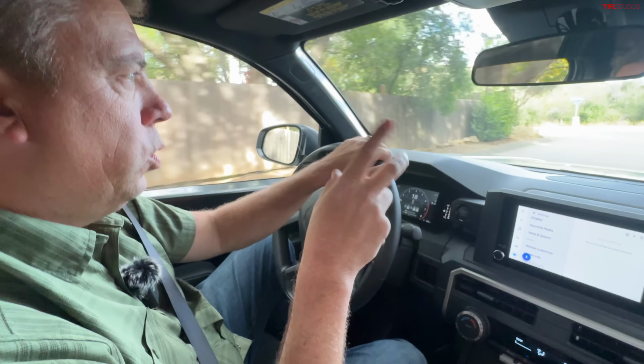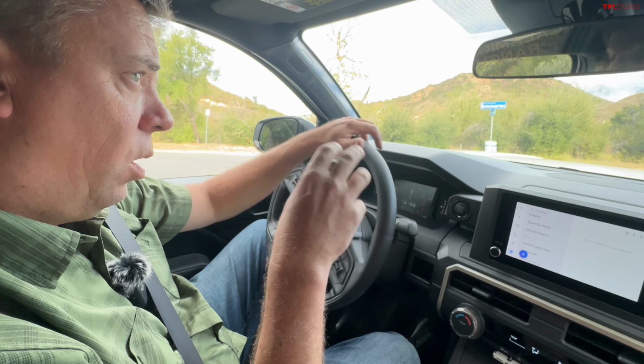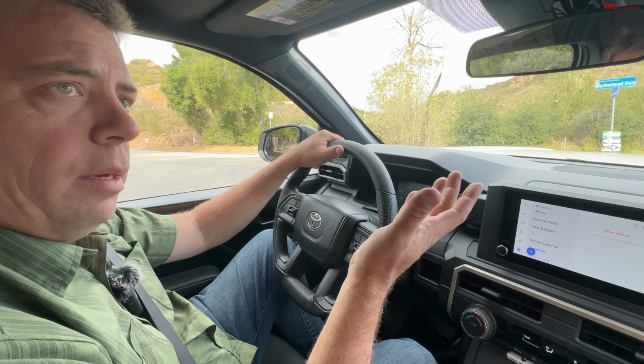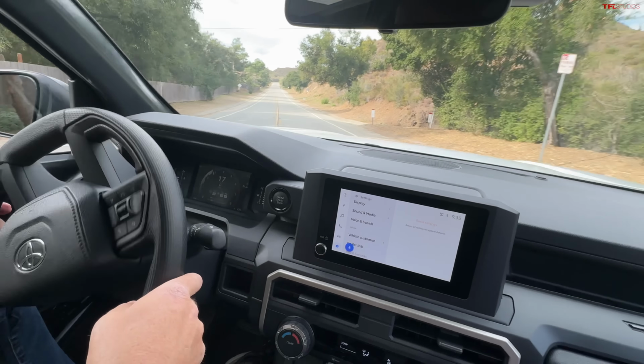There's a cooler that they delete. They delete part of the exhaust system on this lower output engine option, but still 243 pound-feet of torque. Let me accelerate so you can get a sense for it.